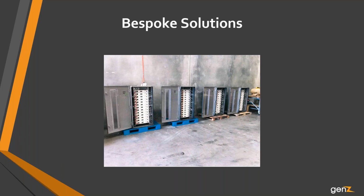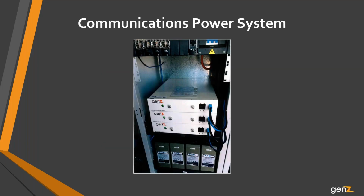At genZ, we also do bespoke solutions for various organizations. The one that I'm showcasing here is for a specific requirement for a marine organization. Next slide. We've also replaced a lot of front terminal access batteries for many communication power systems with genZ battery. Next.